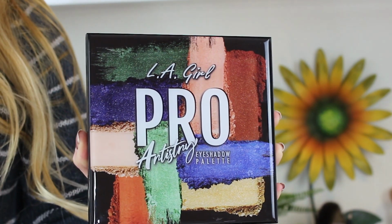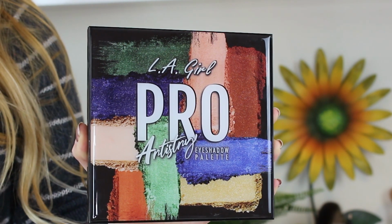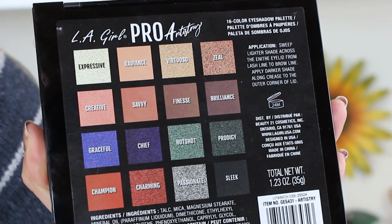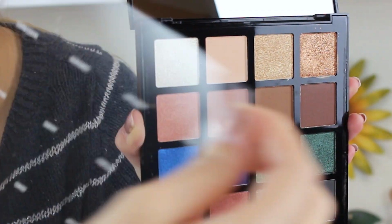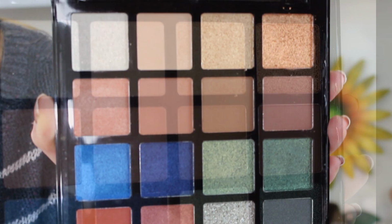Alright, so this one right here is the Artistry Palette, so it's a little bit more different. We have some warm tones and cool tones as well as pops of color in it. Once again, you have the names on the back, which I really like. You do have that film right on top with all of the palette names. If you do end up losing this film, it doesn't really matter because you do have the names in the back.